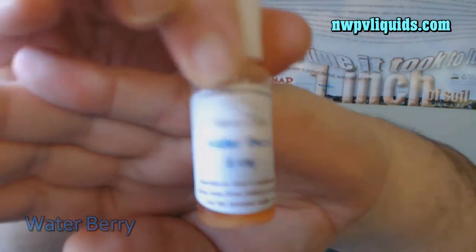Waterberry. And I have that loaded up in another Still Air that's dual parallel coiled to about 0.3 ohms. And I have that on my Miranda's mod.